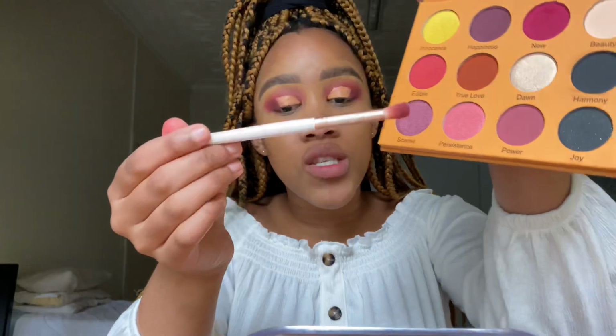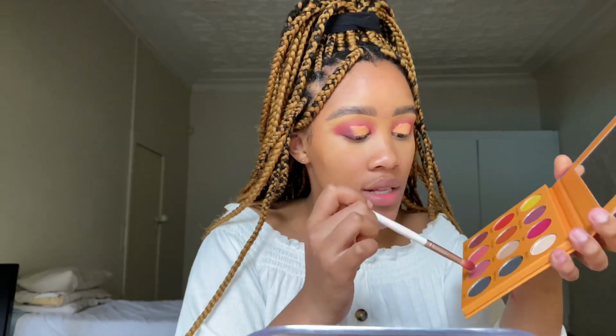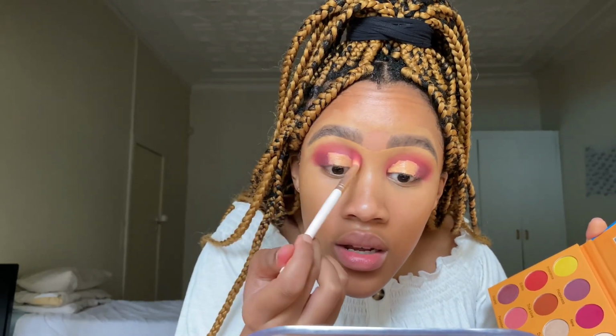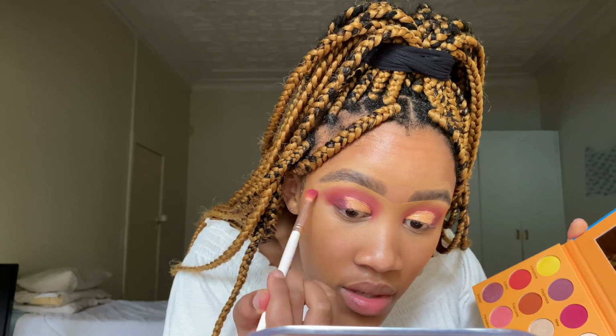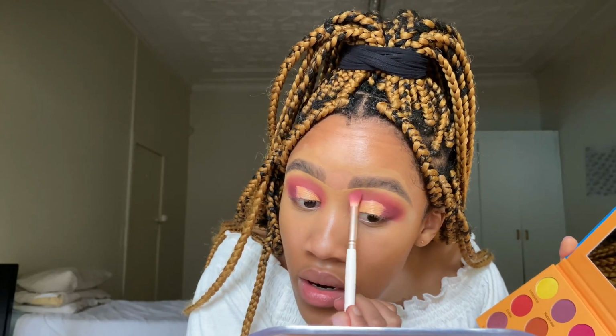And then what I'm going to do is I'm just going to go to Power, which was our transition color here, and I'm just going to tap that in once more, and then just make sure that that transition color isn't lost. You know what I mean? Because we can't lose her, because she was a G. She was good. She didn't do anything wrong. I'm just going to make sure that we haven't lost her.